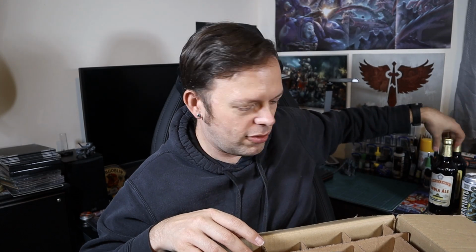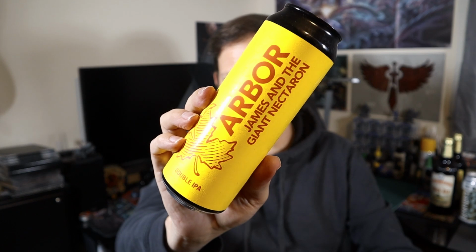And now we go on to the crafty offerings, and so I'm going to put the box down a little bit. We're going to start with the big can. The big can is a pint can. It's from Arbor. It's this one. It is James and the Giant Nectaron. And this is a juicy double IPA with Nectaron, Azacca, and a touch of Mosaic hops, weighing in at 8.4% ABV, and it's a full pint can. I love Mosaic, and I could not resist ordering that one when I saw it. So, lovely bright yellow can, and yeah, itching to sample that.